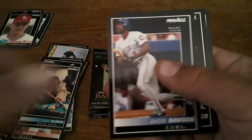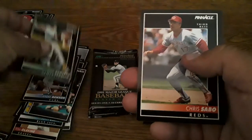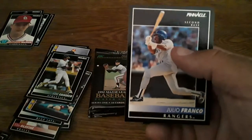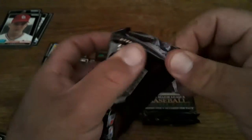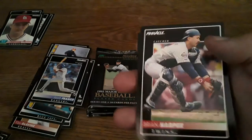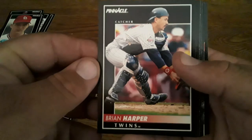Skeeter Barnes, the Hawk. There's Jose Canseco from my White Sox, Chris Sabo. And Julio Franco, formerly of my White Sox. Yeah, I had a lot of these cards, but they, you know, got bent up, and black ain't black no more.